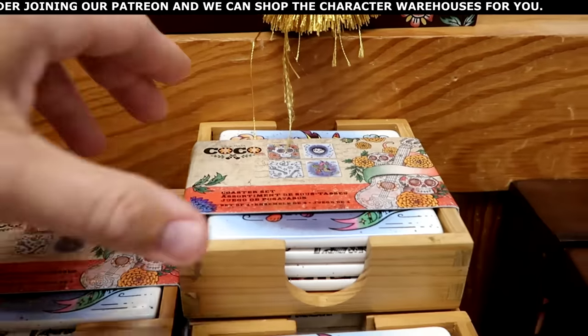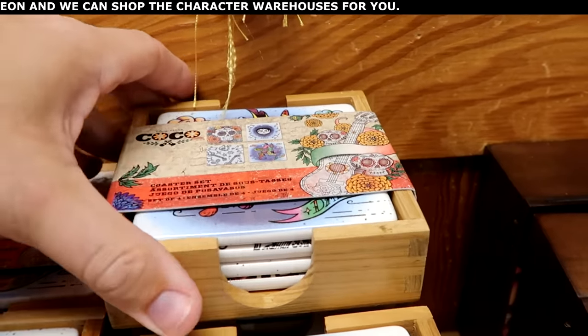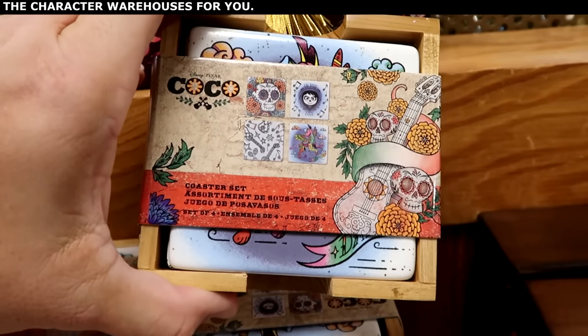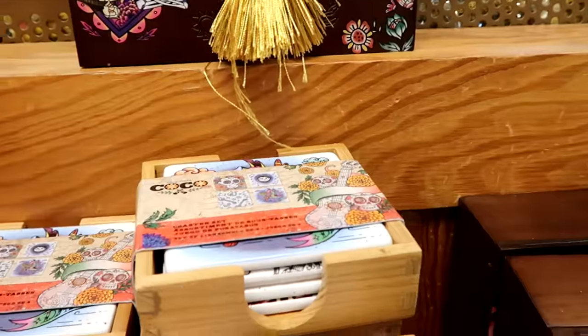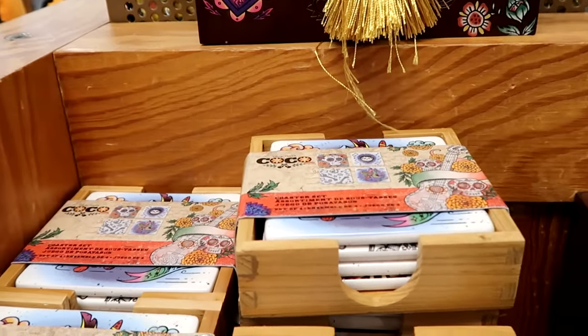And they do still have a bunch of those coasters. You get a set of four different ones. They're very heavy ceramic, but they even come in the wooden box. Originally $25. These are now $12.99.